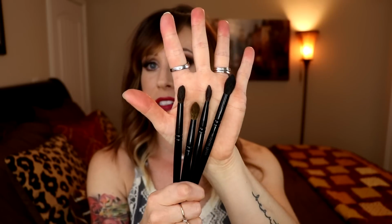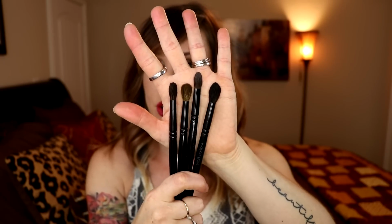I'm going to start off with Wayne Goss makeup brushes. These are his eye brushes. I would recommend diving in and just ordering an eye set. Honestly, that's how I started. You're going to get different brushes that can do several different things. You'll get a complete brush set. These brushes are all handcrafted. They are natural bristled haired brushes.